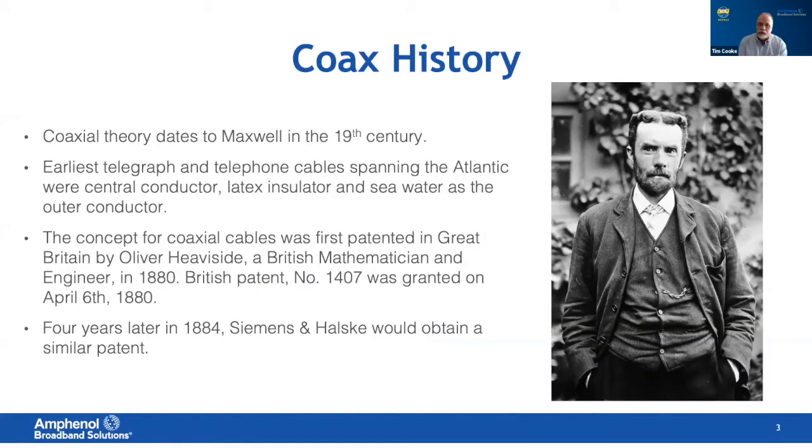Coaxial theory dates back to Maxwell in the 19th century. The earliest telephone and telegraph cables that spanned the Atlantic consisted of a mere central conductor with a latex insulator. And surprisingly, seawater was used as the outer conductor of the first coax. Not a mechanical insulator, but a fluid outer conductor. The concept of coaxial cables was first patented in Great Britain by Oliver Heaviside, a British mathematician and engineer. The first British patent was number 1407 and was granted on April 6th of 1880. Four years later, in 1884, Siemens and House would obtain a similar patent.